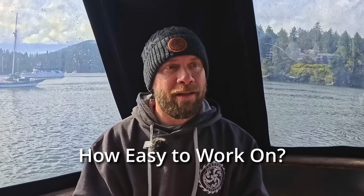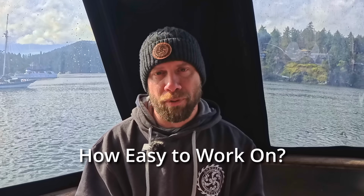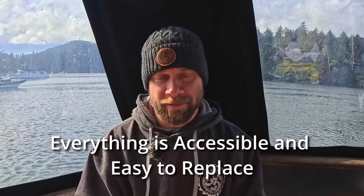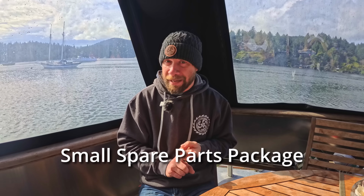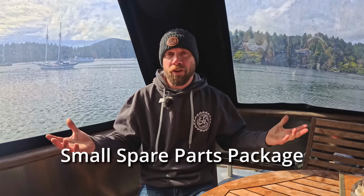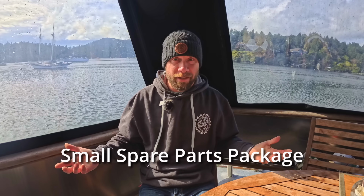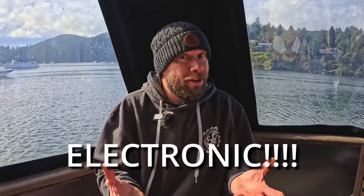Some of the things that were really important to me were the ease of working on. I mean, I'm going to be living with these things for years. I don't want a difficult engine. I want something simple. I want something where everything is accessible and easy to replace. I want something that requires a fairly small spare parts package, because even though we've got a big boat, that stuff takes up space, and I don't want to have to carry around a million things to be able to service the engine later. And honestly, for me, I wanted something electronic.